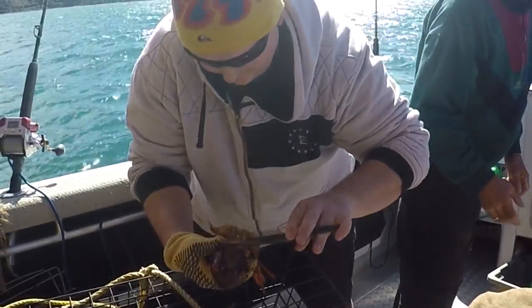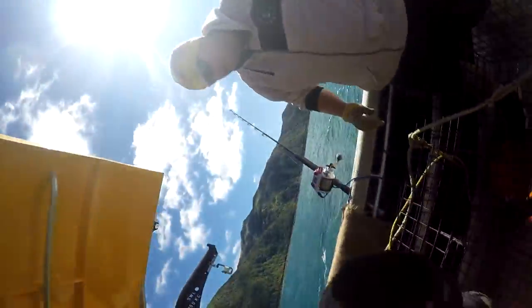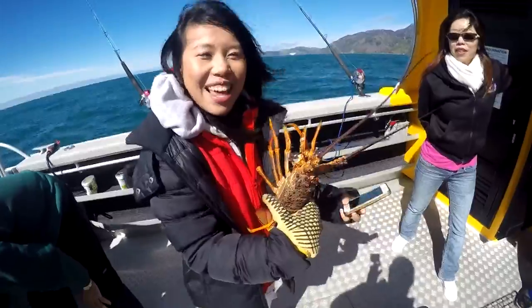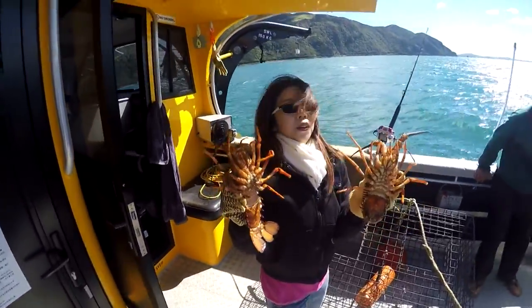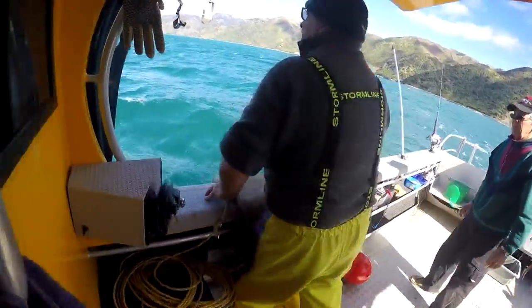I'm doing it left-handed. This one doesn't need to be measured. This is a bit small. And this one here is a possibility. It's a female, but I think it's too small. It is too small. Is that your personal cray? Yeah, I think we've got five here. That was the salmon bait going into the pot. Rebaiting the pot. Just put the cray pot back over.